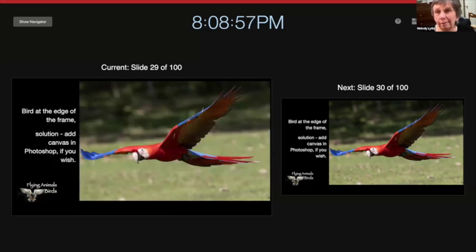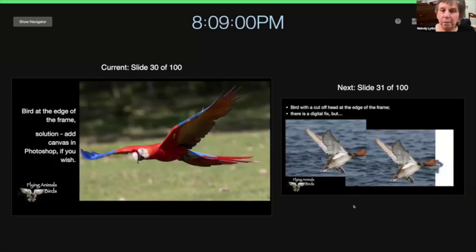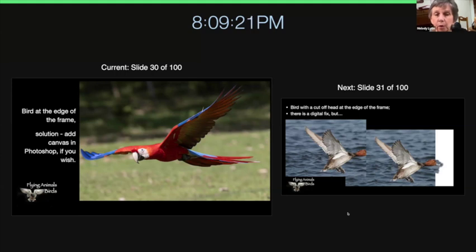What can I say? Okay, bird at the edge of the frame. All right, in Photoshop, it is very easy to add canvas, and that would place this bird further to the left. Again, if you're a purist and you think this is cheating, do what's comfortable for you. And you certainly can't enter it into a contest, but it's your photo. If it's a photo for your website or for a customer or for a magazine editor, it's fine. This is done very commonly.